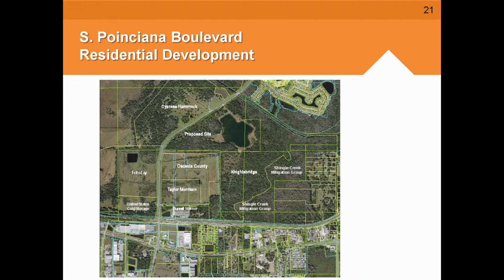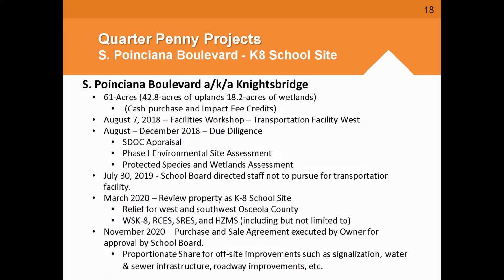Immediately north of that, Osceola County bought the balance of the Taylor Morrison property, and that is where they're looking to build their affordable housing community. To the north of that would be the proposed school site, and then to the west of that is Cypress Hammock, which is another residential community. And then we show you the Shingle Creek mitigation group, so there would be nothing to the east of Knightsbridge. And then on the balance of the west side of the boulevard is commercial, Frito-Lay and the United States Cold Storage Group.